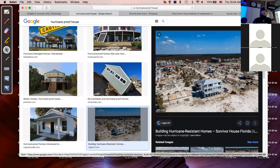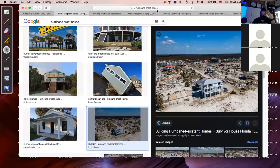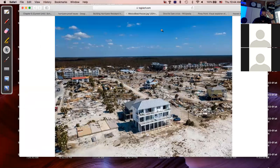Okay, so here's a for instance. This home here was built to the standards required to withstand a hurricane. So how it goes is the entire house is built on stilts. The opening at the bottom is completely open. It's designed so that the waves and the wind can rush through it.